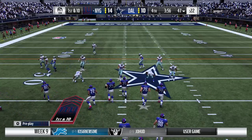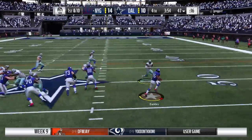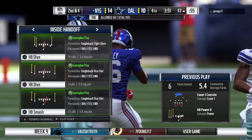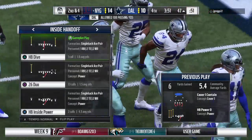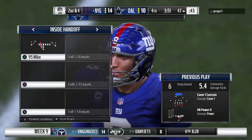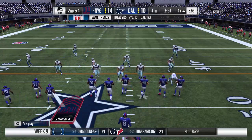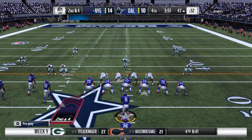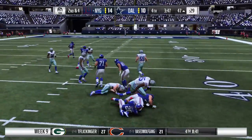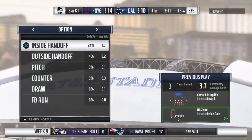Good starting field position for the New York Giants here as they come up 1st and 10. They'll start out on the ground. It's Saquon Barkley. Despite the heavy running, he'll be hit and drop shy of the 45. Again, it's Barkley. And he's going to be met at about the 43. A 3-yard pickup on 2nd and 4. Now they'll need to convert here on 3rd and a little more than a yard.